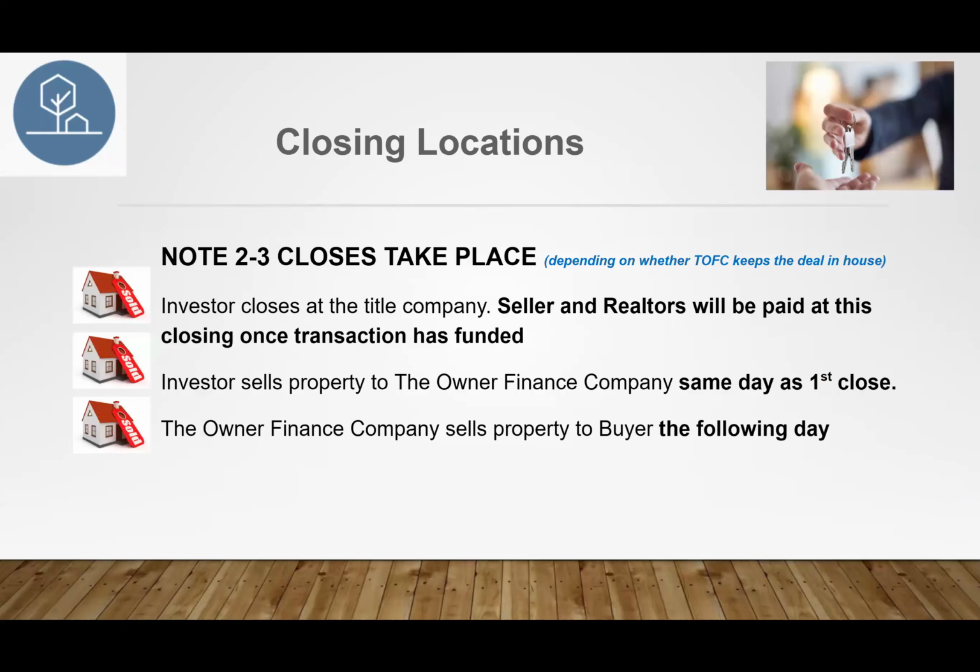So just to reiterate on the 2 to 3 closings that are going to take place, because if we keep it in-house, it's only 2 closings. If we work with investors, which we do quite a bit, there will be 3 closings. So the first closing is where everybody gets paid.